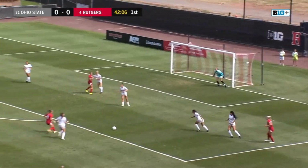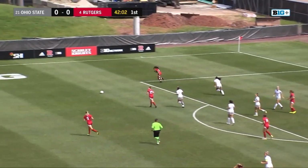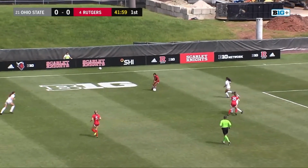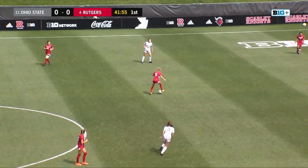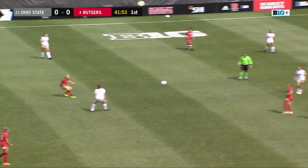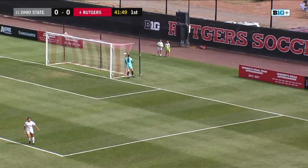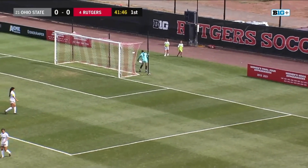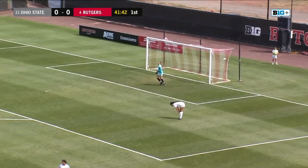Riley Tiernan with it. Putting it across the top of the box for Daigle. And now looking for Sarah Brocious. There is Sam Kroger, who has been electric offensively. 6 goals, 14 points. That last number leads the Big Ten. Tiernan was onside there, but couldn't reel it in. Well, that's a tough ball from Fluchel at that angle to put proper weight on that, so it was difficult.